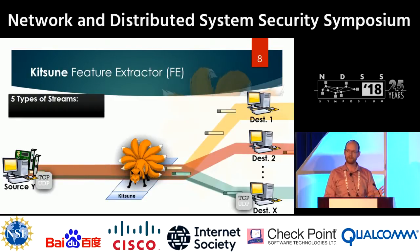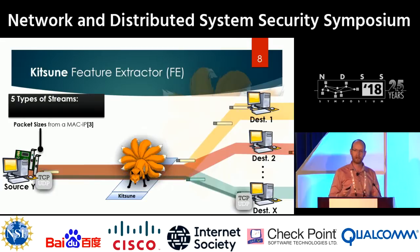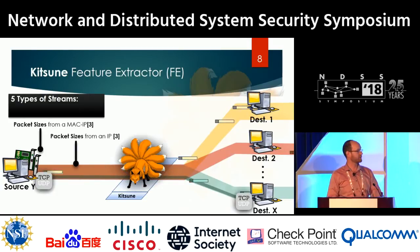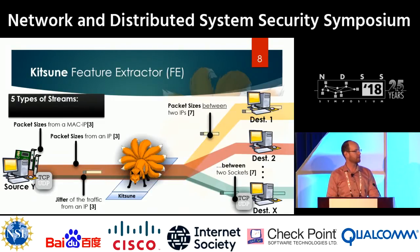So we identified 5 different streams. The first stream is the packet sizes coming from a particular MAC and IP source. The packet sizes in general coming from an IP address. The jitter of the traffic coming from an IP. This is very helpful in detecting, for example, man-in-the-middle attacks. The packet sizes between any 2 IPs and the packet sizes between any 2 sockets.